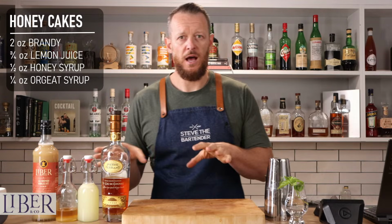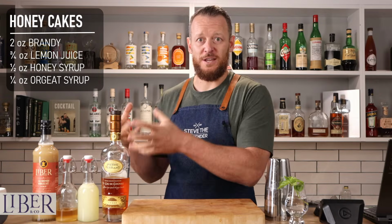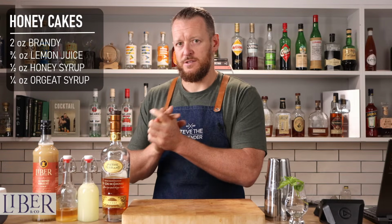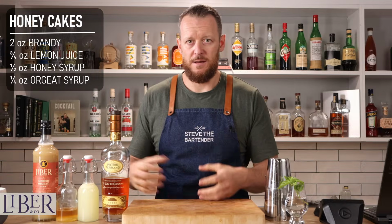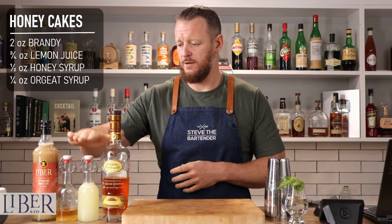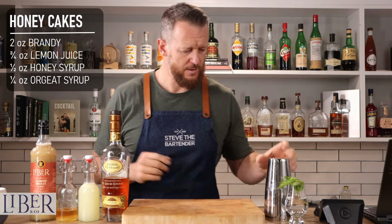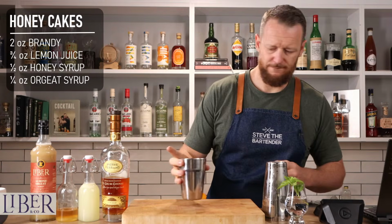Honey cakes were apparently a common thing in this ancient Roman celebration. So the team from Liber & Co. created this cocktail basically inspired by the honey cake. So you've got cognac, lemon juice, honey syrup, and orgeat. So let's get straight into it.